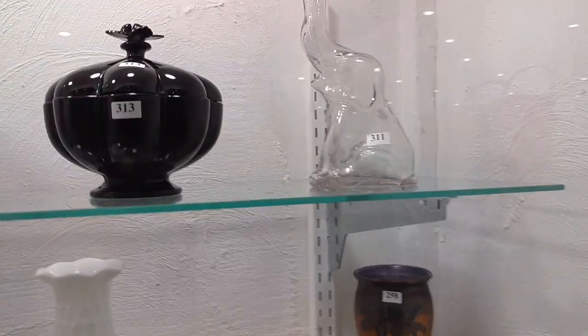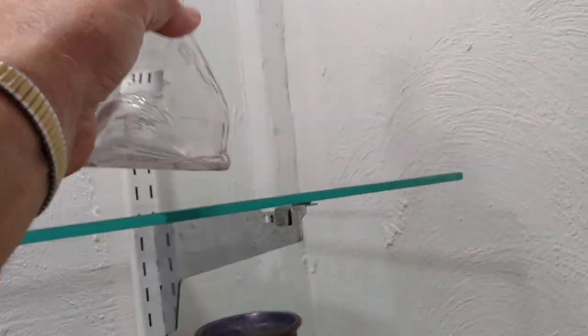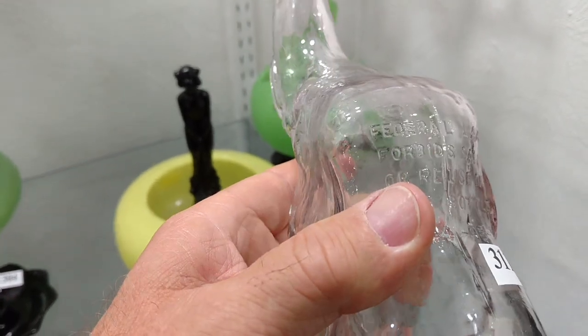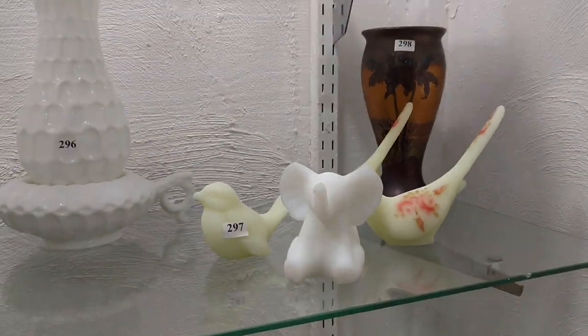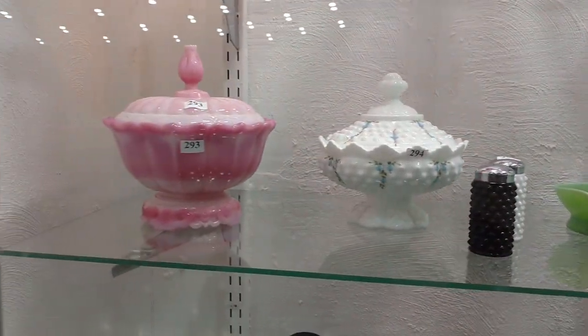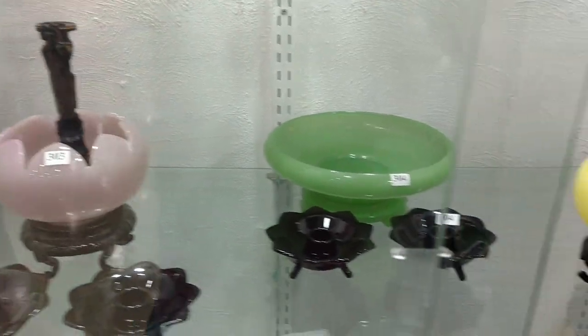Up here, there's another one of those bottles up there. Now, this is the one that's got the warning. See the federal writing on it? Actually, it was made for a whiskey company, a distiller down in Kentucky, I guess. Really hard to find. It's the first one I've had with that warning on it. Let's see here.